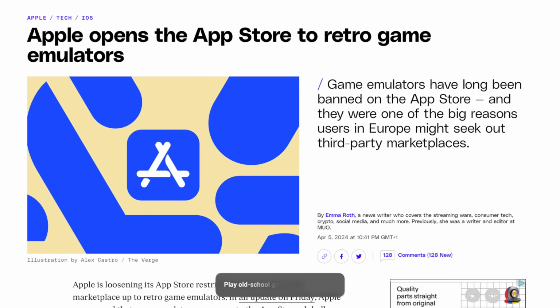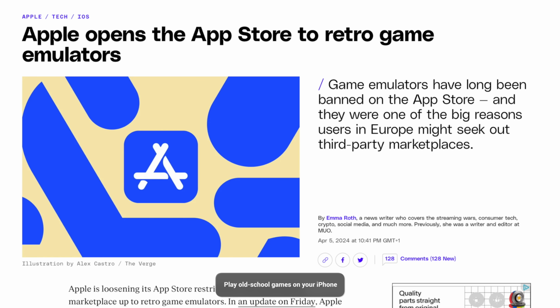A recent change to the terms and conditions on the App Store means that game emulators are now able to be downloaded to your device directly from the App Store. A game emulator, in case you're unaware, is a piece of software that can load ROMs, essentially a file containing the entirety of an old video game cartridge or disc.